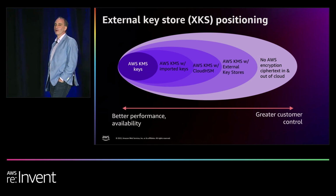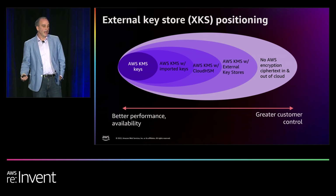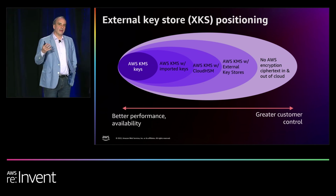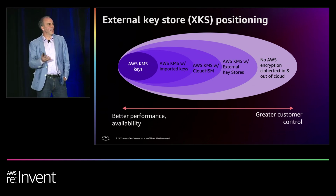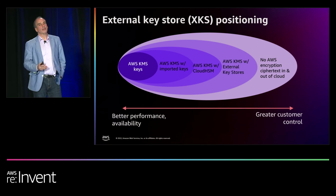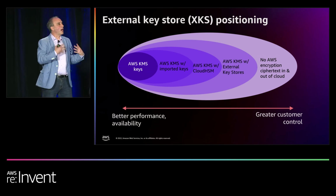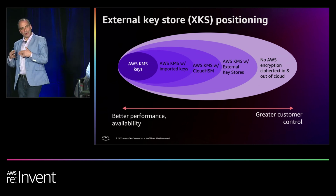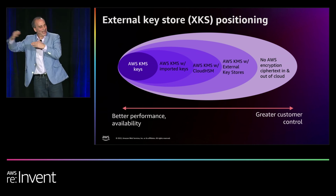That's the custom key store. That's the first reason we launched it. And that's sort of the middle ground here. That gives you the ability to have a close-by HSM with AWS operator understandings of the network properties and other properties of that system, but your operation of the data plane of that system. And you'll notice that we're getting a little bit out into the frontier now.